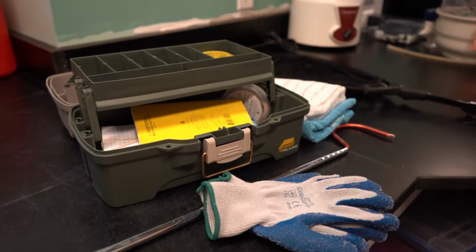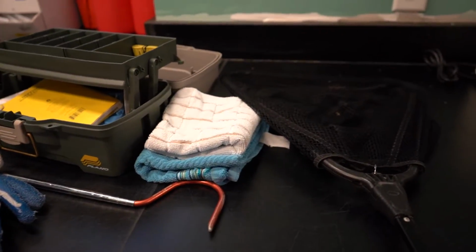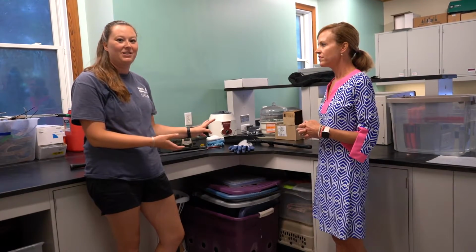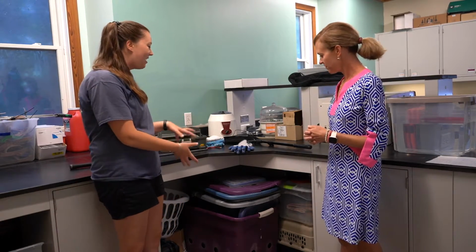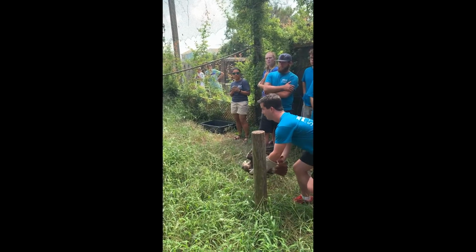The summer season's here and things are picking up. What are some of the things you guys would be doing during the summer? So this here is all of our wildlife response equipment. If someone calls our wildlife hotline, we will come in and grab the equipment that we'll need to respond to that injured or distressed animal. We have nets to catch them, bins to put them in, towels, gloves, and other kits that we may need depending on what the animal is.